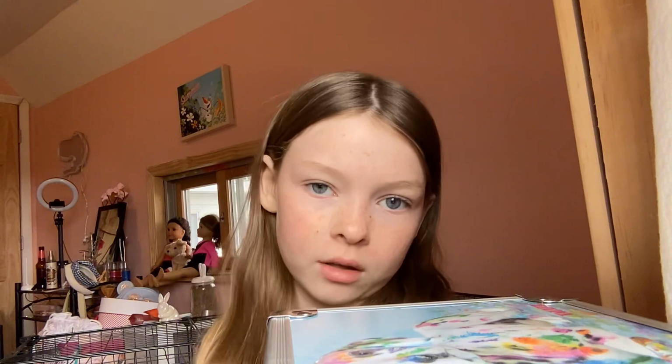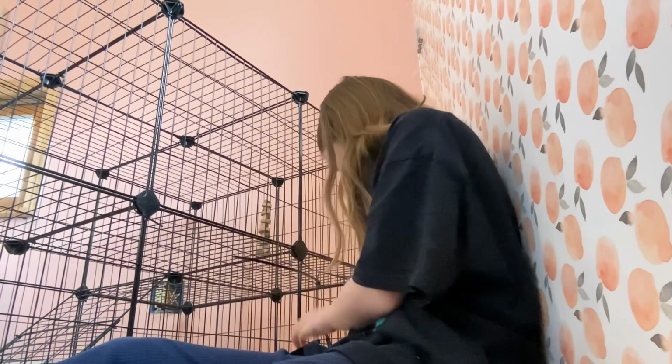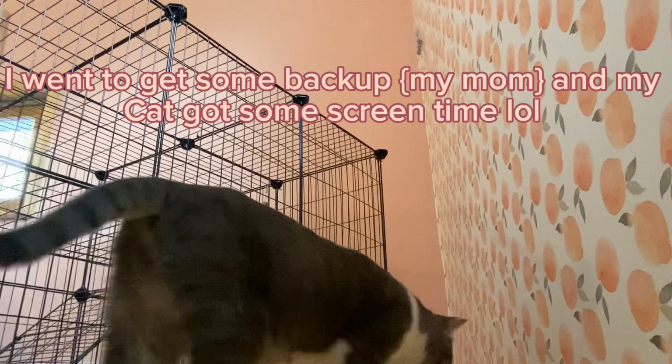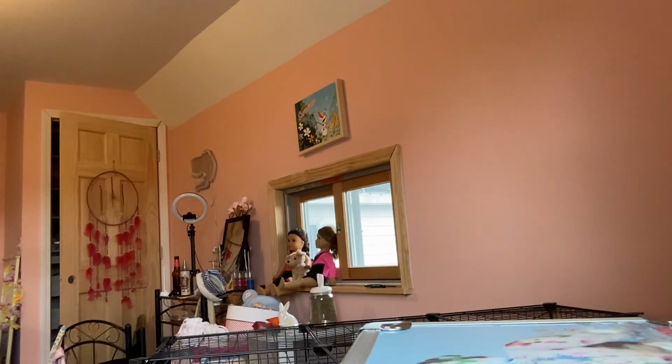So I've almost turned the cage. If you can't tell, I have a little bit of a cold. Just ignore it, please. I've almost turned the cage exactly the way I want it, but I was just too weak to do it.